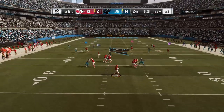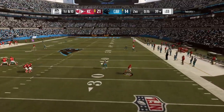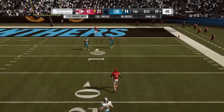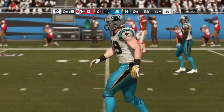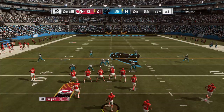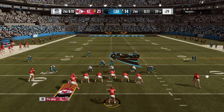Mahomes now on first down, flush to his right. On the run, he'll let this go deep right side. And that will be incomplete with the clock down now to 13 seconds. Chris Conley, the intended receiver. And that'll bring up second down, line of scrimmage still the 39 on 2nd and 10.